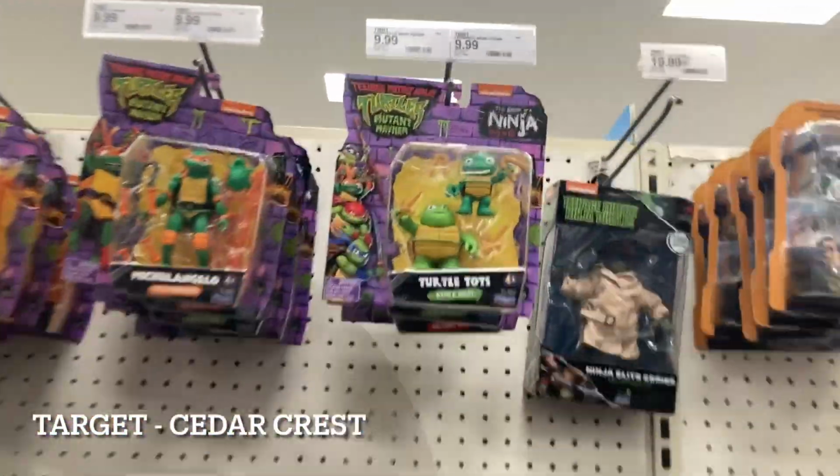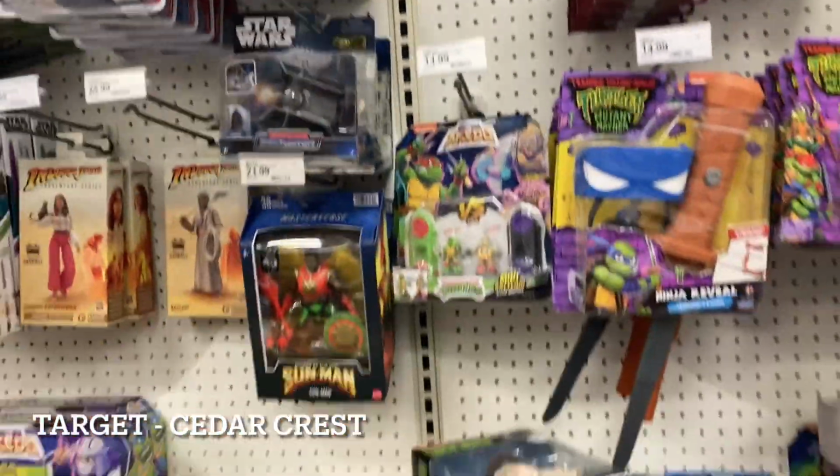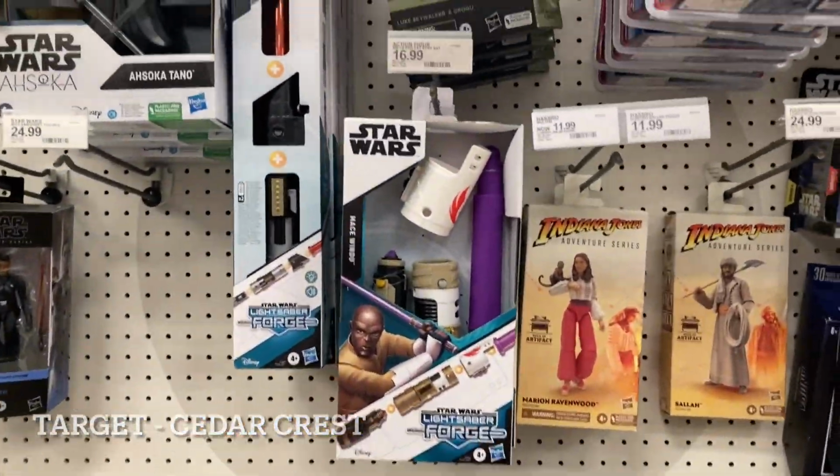Those little baby turtles are always cool to see. Not my thing, but yeah, okay, looks to be about it in this aisle. Let's go see if we can find an end cap, or we'll see you at another store shortly.